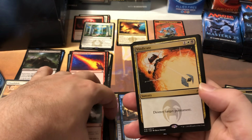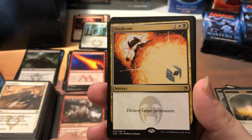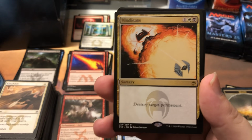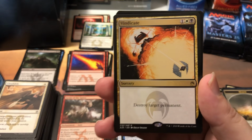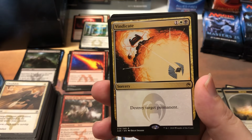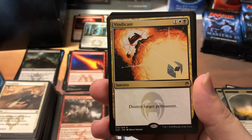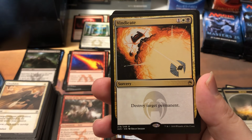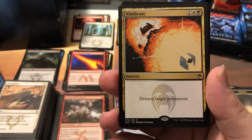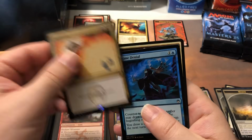Vindicate. Vindicate, I still have a bunch of the original Vindicates. What were they from? They were from the Odyssey block. Was it actually Odyssey, or I think it might have been Apocalypse or Planeshift? One of those sets, I believe. Yeah, the original Vindicates, this was when it came out. If you were running black and white, you were running 4 of these in your deck because this is just great removal. It's destroy target permanent, not just target creature. I mean, you cannot beat that. And it is like a $4 rare.